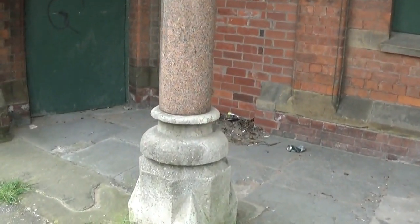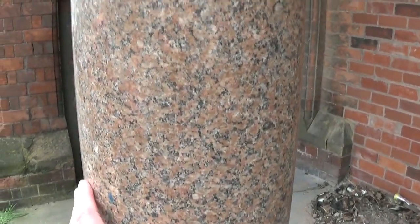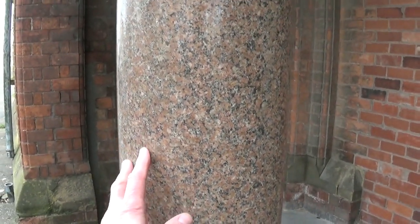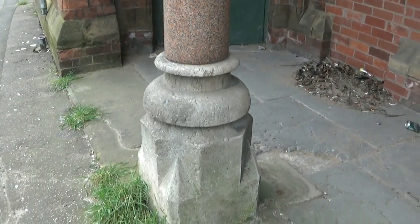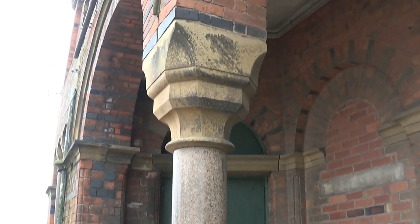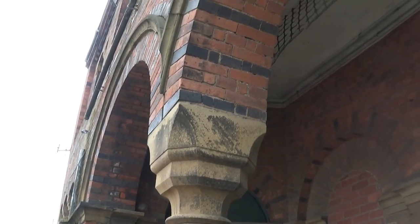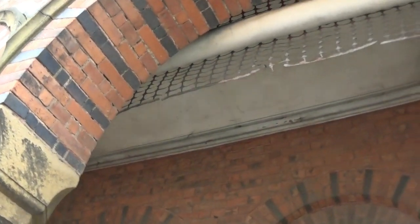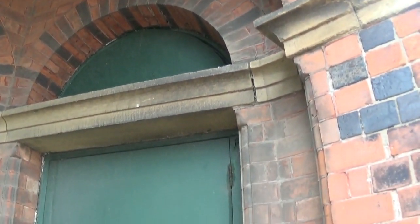Look at this fine column. I'll just put my hand in there to give it some scale. You know, that's actually got, looks like a limestone pedestal there. And then a finial sandstone capping piece there.